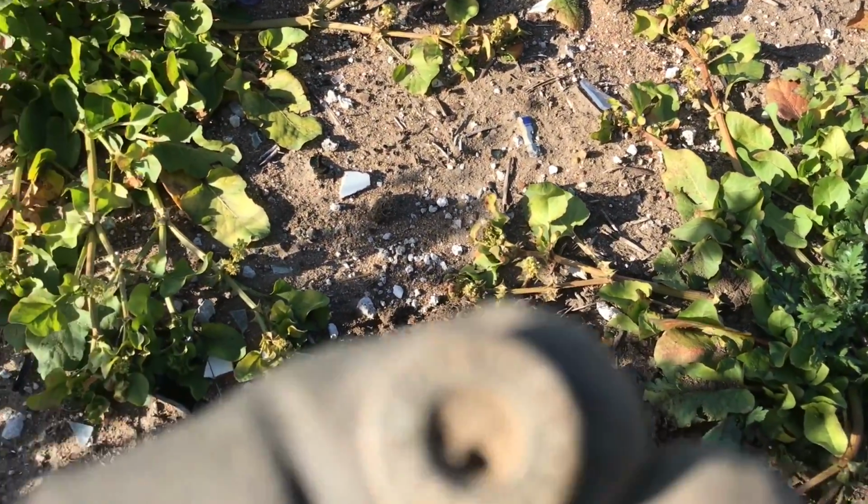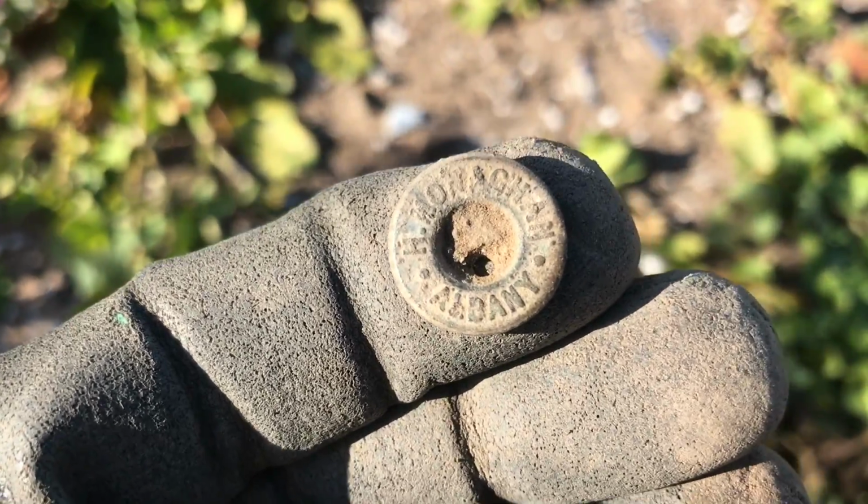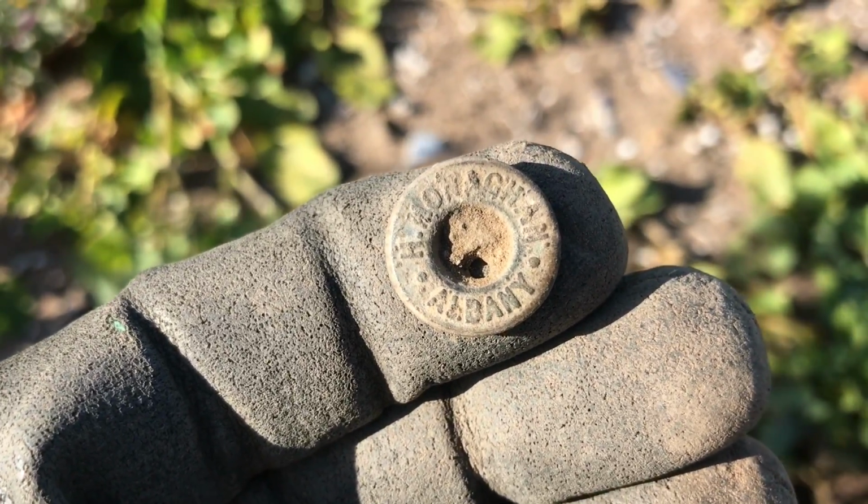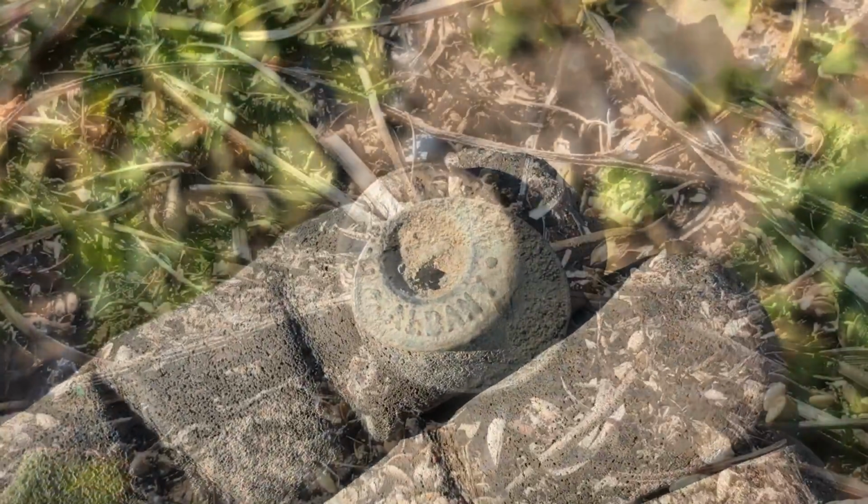Well guys, found my first sort of country town button. A nice little Albany, which is I think about 400 kilometres south of Perth. Quite happy with that one.